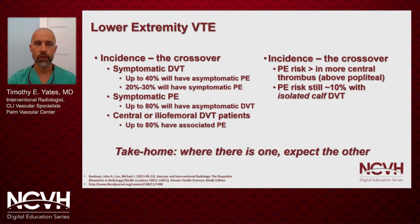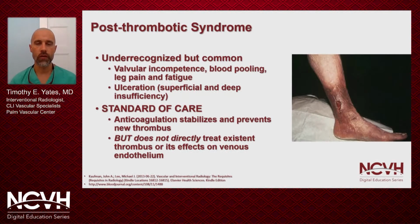We need to make sure we don't have any more central disease in the pulmonary vasculature. So post-thrombotic syndrome is what we'll really focus on in DVT management, and the reason we're treating a lot of this disease. It's the under-recognized but very common dreaded last consequence or end-stage disease of DVT, resulting in valvular incompetence, blood pooling, fatigue, venous hypertension, similar to what we see in superficial venous disease, and ultimately can result in ulceration and even limb loss, much like we see in arterial critical limb ischemia.